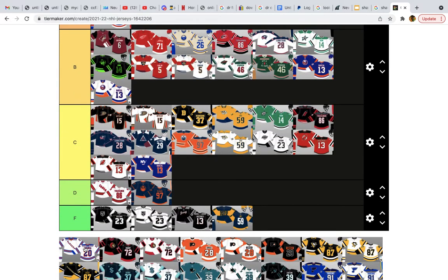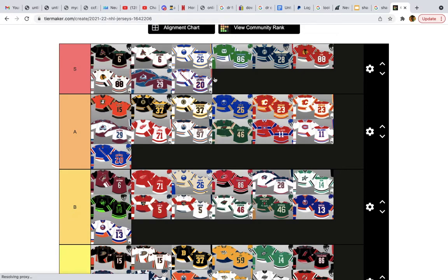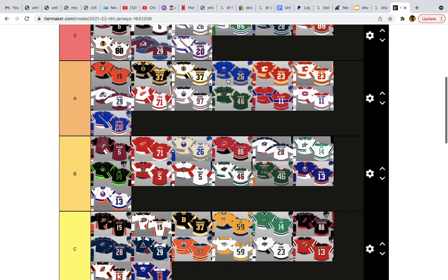And then the road jersey here, I'd put actually one level higher in the S tier. I think the striping's much better on the road jersey. The shoulder striping's great, but both of these are great. It's a really nice looking set for the Rangers.